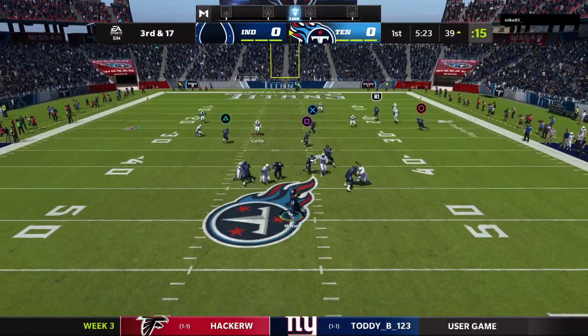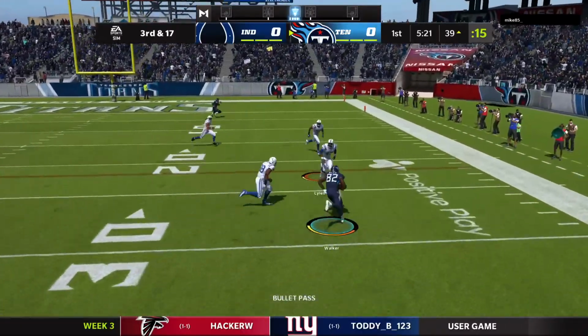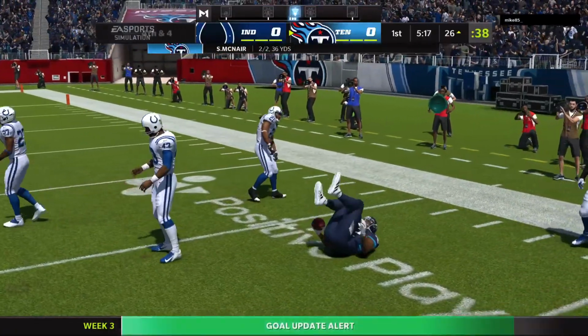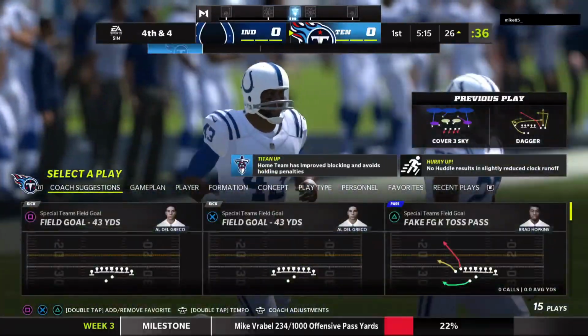McNair. And this one caught by Delaney Walker. 14 yards is the pickup there, but it'll still lead to a 4th down.